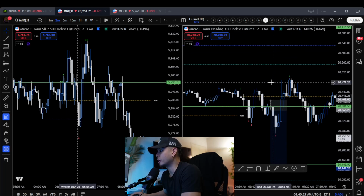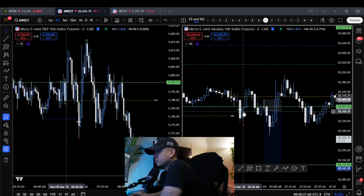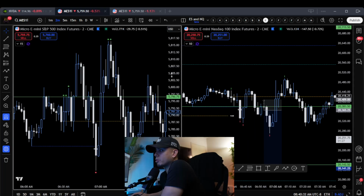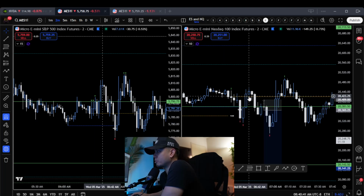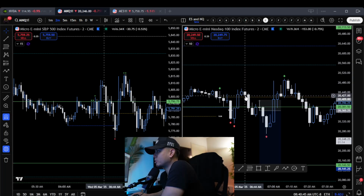To start the day, we opened just above the level on NQ, and then we sold off aggressively and set a divergence. NQ was making a low while ES wasn't. That's a sign for the market to potentially reverse, and we did for a slight second. So once I got that signal, I entered around here at the opening print. I took an early entry.